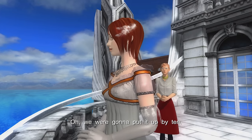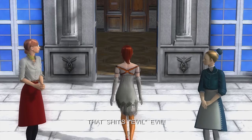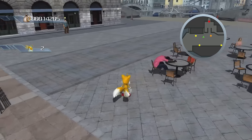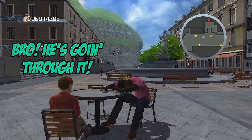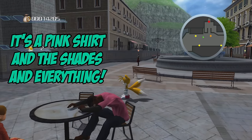And Elise is like, oh, where are we going to put it by 10? What the fuck? Oh my god. That shit's evil. What the fuck, princess? Bro, he's going through it. Oh, that's Gary! Dude. That's Gary! The pink shirt and the chance and everything!